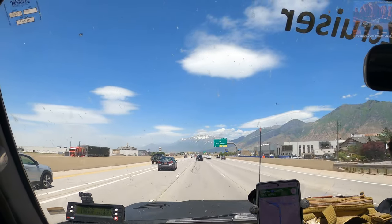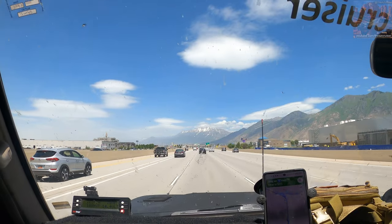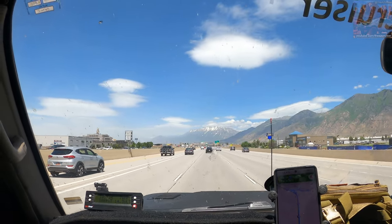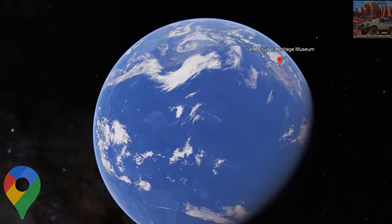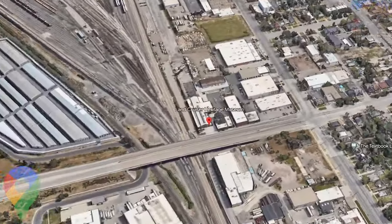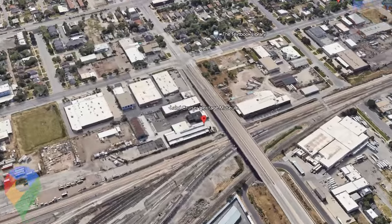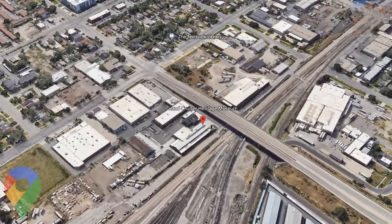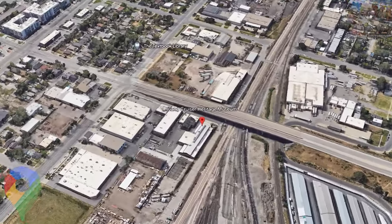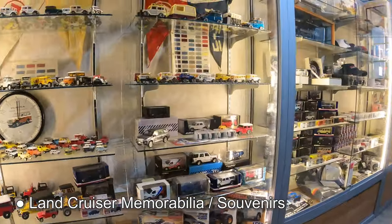I drove all the way up from Phoenix, Arizona, all the way to Salt Lake City, Utah, to check out the Land Cruiser Heritage Museum. If you guys have never been here, this place is totally awesome. I definitely recommend it. If you're in the USA or anywhere in the world, they got people from all over the world coming here. So if you have a Land Cruiser or you love Land Cruisers, definitely put this on your bucket list.